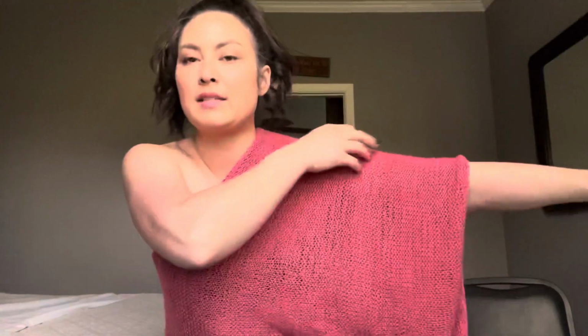So this is the cast on edge, and I did a long tail cast on. So this is not like, this is the tight area. And the reason why I have that much gap too is because it's universal here to where you can wear it Grecian goddess, like Grecian goddess, yeah. But you can wear it like Grecian goddess like this.